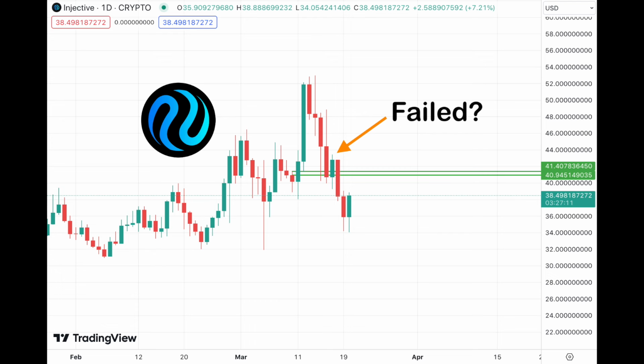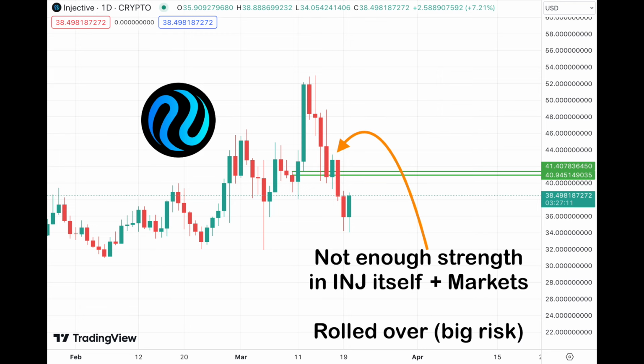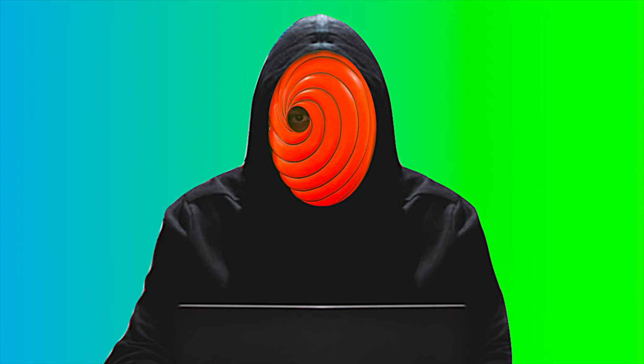I wouldn't say it failed because price action did find support and print a green candle that day after, but overall with the heaviness involved and markets not playing nice, it rolled over and continued down the next day. This I'd say is the biggest risk of using this trading method, that the force in the bounce isn't the strongest and barely works. So contrary to what you think, the biggest risk isn't this not working.